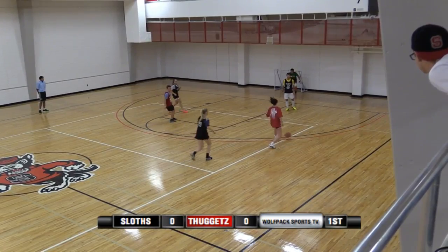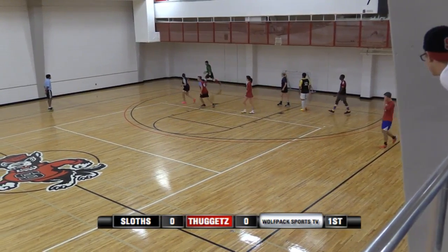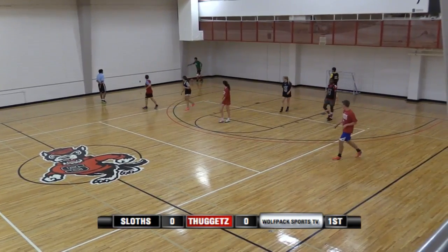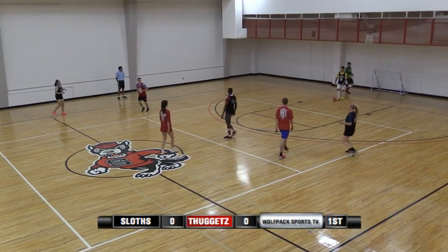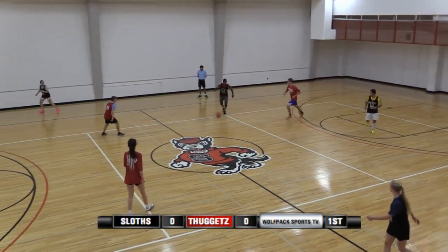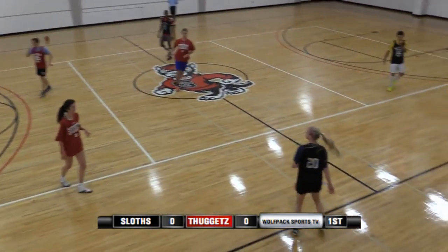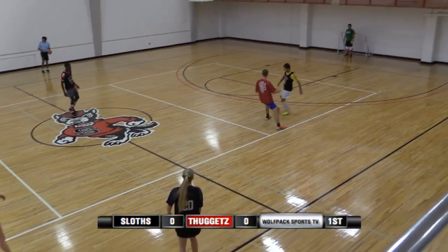Down into the corner. The Thuggetz out in front. No shot angle there. Gonna clear it down into the corner. The keeper will come out to play it. He elects to use his feet, passes back to the center for a teammate. He'll bring it up. Still speeding up now, an errant ball on the court. Play will continue. The referee will pick it up and hold.